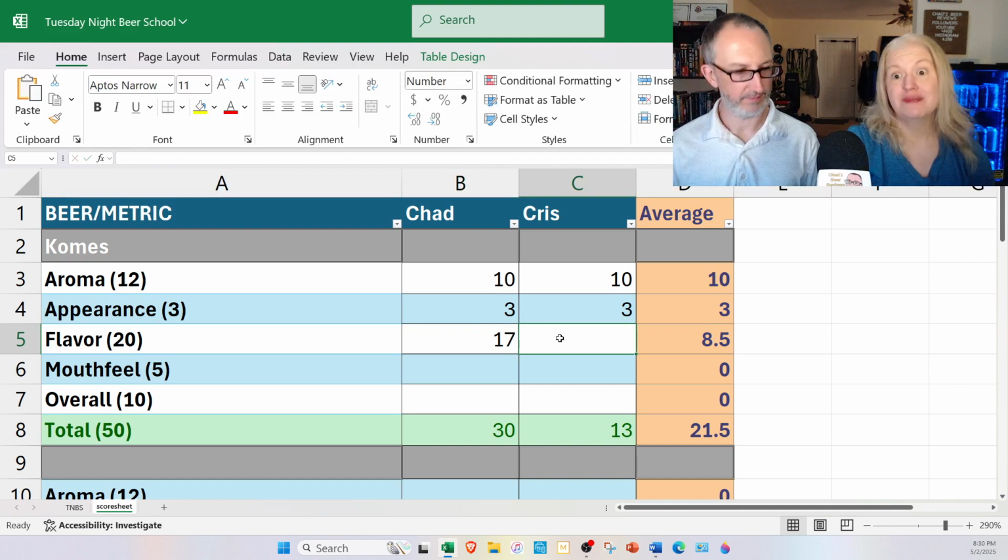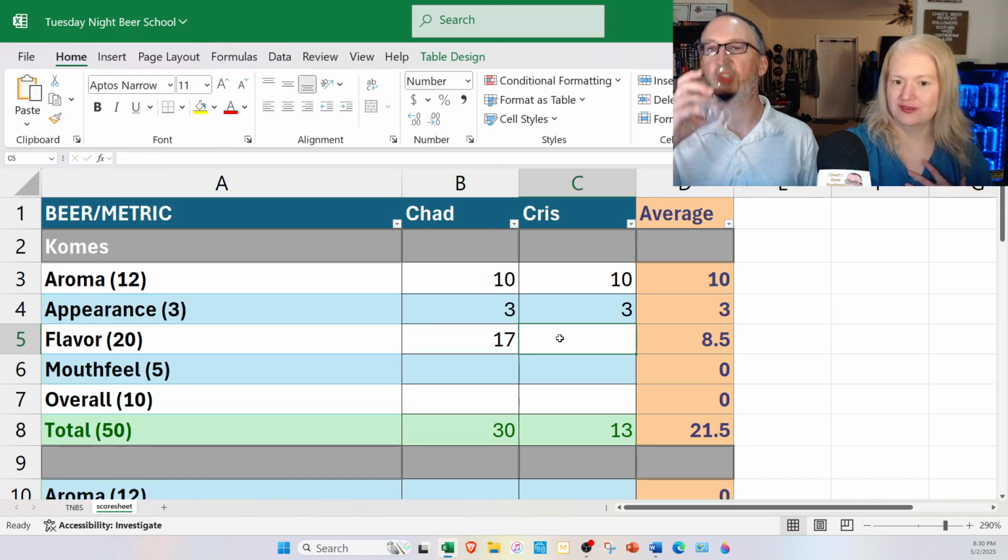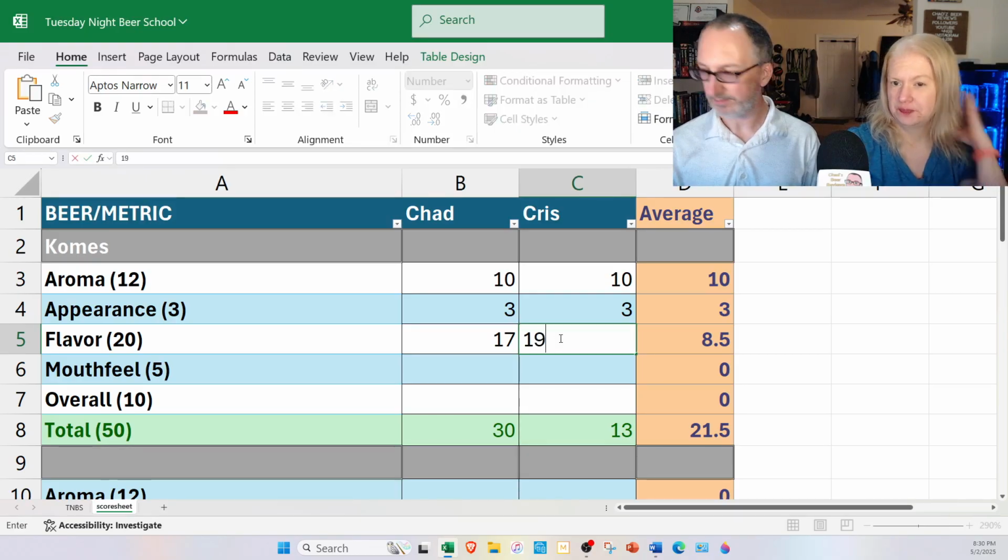I mean, I am sensitive to spice, so for me the chili pepper is definitely there. So I'll go a little higher. This is close for me. I'll give this one a 19. All right, let's talk about mouthfeel.